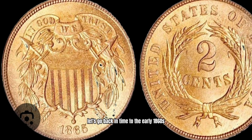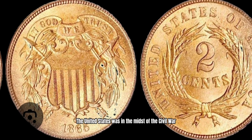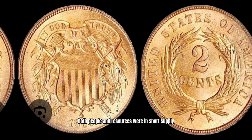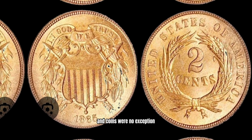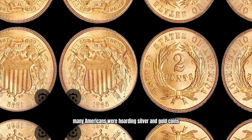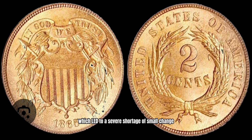Let's go back in time to the early 1860s. The United States was in the midst of the Civil War, a period of intense upheaval. Both people and resources were in short supply, and coins were no exception. At the time, many Americans were hoarding silver and gold coins, which led to a severe shortage of small change. To address this issue, Congress decided to introduce a new coin denomination that would be inexpensive to produce and widely available for everyday use. Thus, in 1864, the 2-cent coin was born, featuring a copper composition rather than silver or gold.